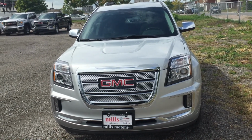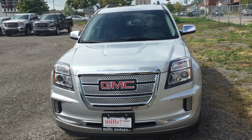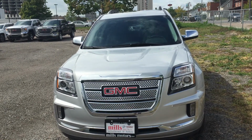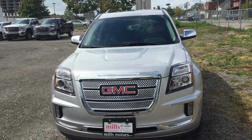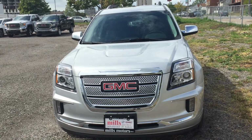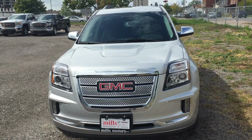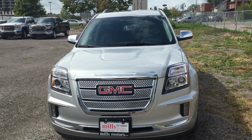And there's your look at the 2017 Terrain Denali all-wheel drive in the Quicksilver Metallic. This one with a 3.6-liter direct inject V6 engine and 6-speed automatic transmission, equipped with the safety and connectivity of OnStar and its own 4G LTE hotspot.